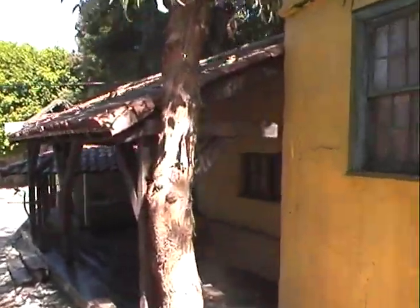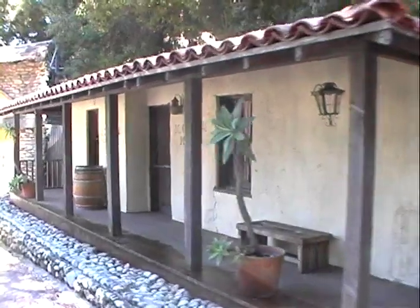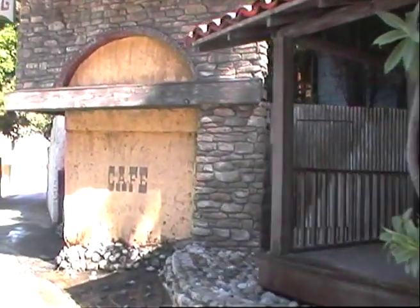Now this is Little Mexico. Kind of a unique area. We're actually using it for a TV movie of the week right now. There was a special effects crew here not too long ago. They were kind of filming behind the scenes.